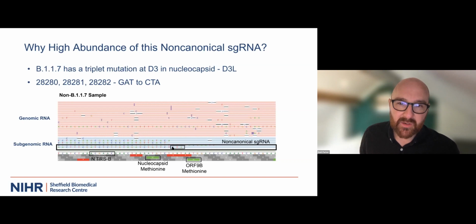Interestingly, if you look at the sequence, there's a CTA in this subgenomic RNA, which is interesting, right? So this is the normal NTRS site here. You can see it's a little more 5'. This is the nucleocapsid methionine and the ORF9b methionine. You can see that this non-canonical subgenomic RNA misses the nucleocapsid methionine, but would include this ORF9b methionine.